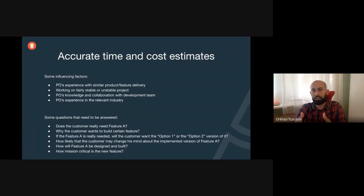When you take into account these considerations, you also have to think about how likely your client may change his decision. Even at Torgate, we had cases in which we went with option one, and we released option one, and then clients said, okay, it's good, all is well, but now I want option two to be implemented for the same feature. And since we often had that consideration in mind, it becomes easier for us to switch from one option to deliver the next option that the client needs.